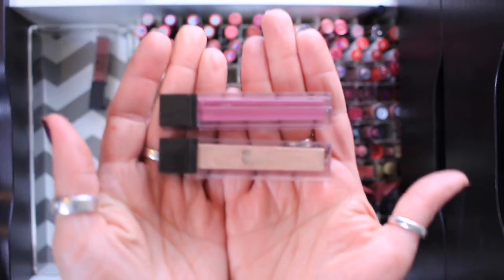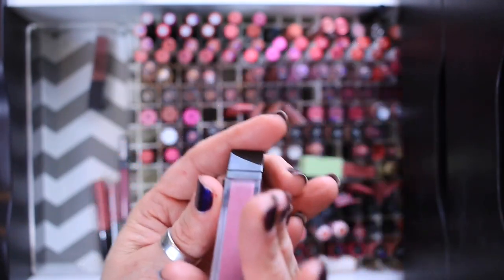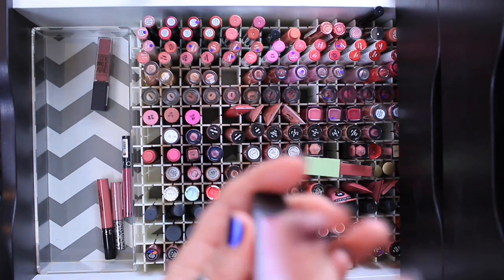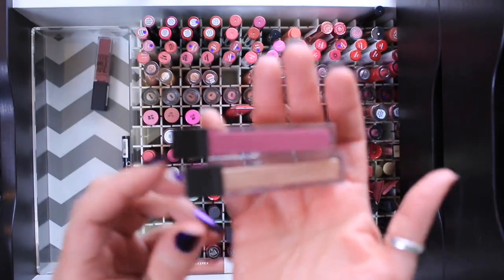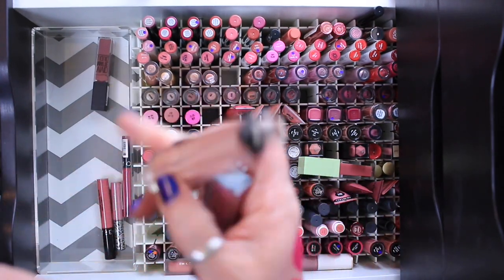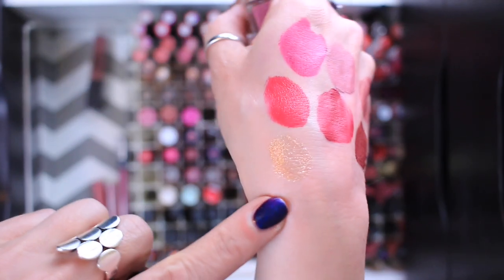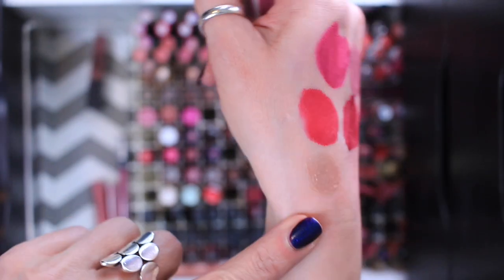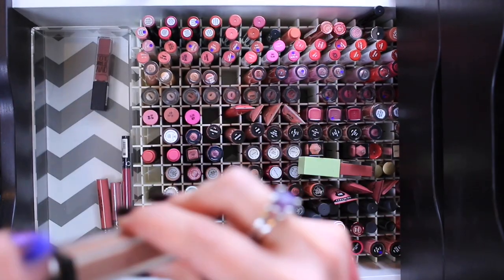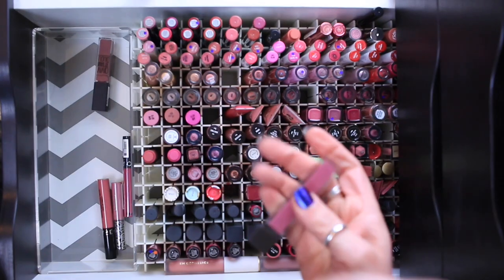I'm gonna wait. So these, I think, are from Jouer. I should tell you guys what these are. These are from Jouer. These are their lip cremes. And I'm definitely gonna get rid of Skinny Dip. I don't need this. It's not that it's a bad product, but I don't need a gold topper like that. I don't. It's not that it's bad, and it still smells really good. I did have this in a project at one point, but no, I don't need that.